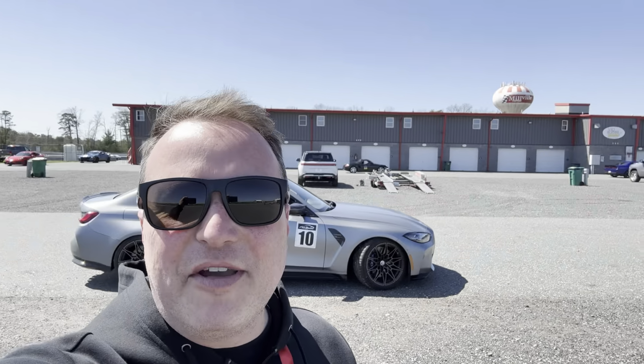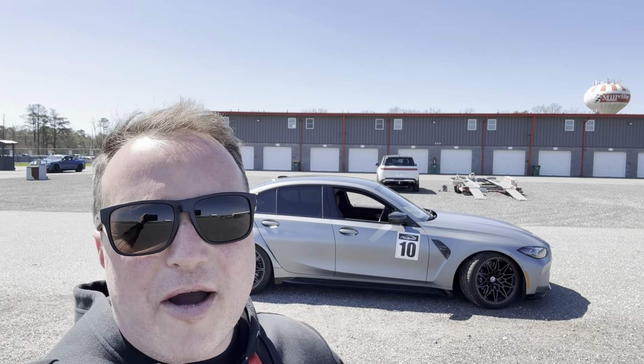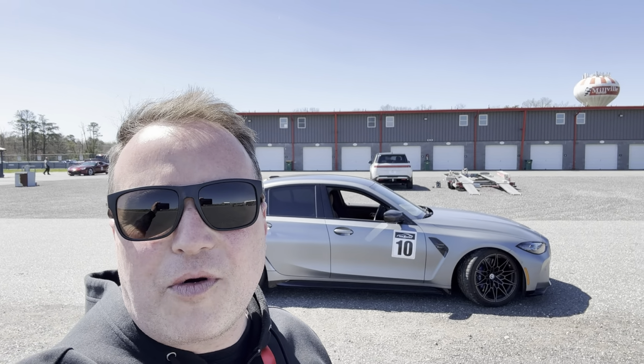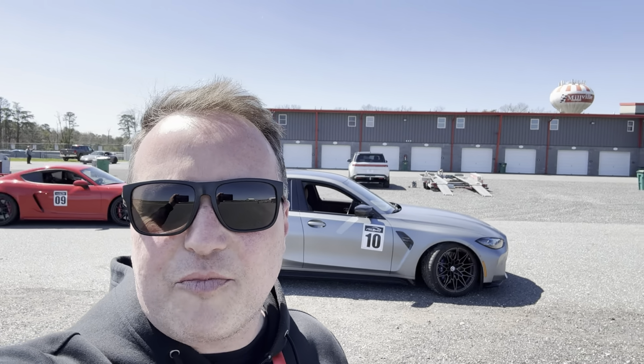All right, everybody, I just came in for the first session. The M3 right there handled amazing, no problems at all. The only thing I did to get this car ready for the track is put that sticker right there on the door and set my tire pressure. I try to keep around 34 to 33 PSI when it's hot out on track.